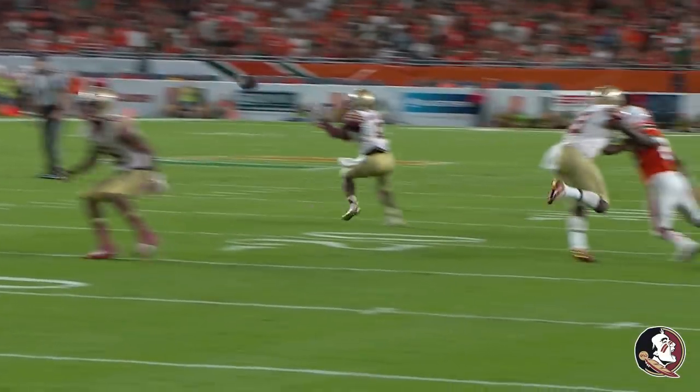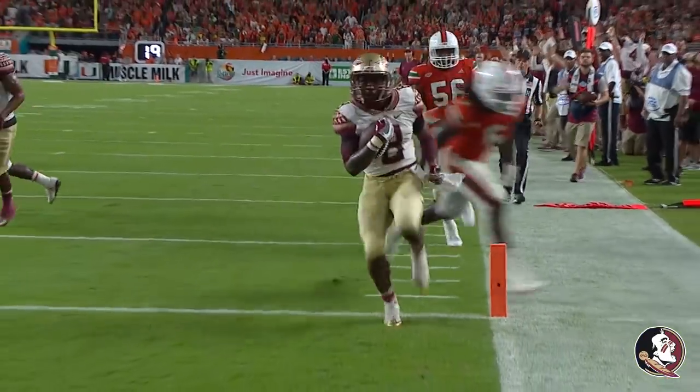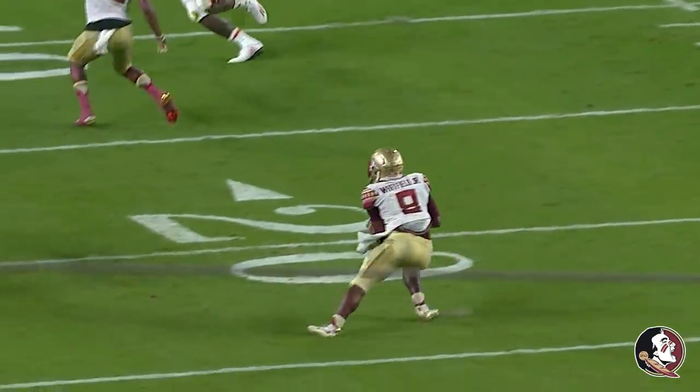Play action, fake pass to the left side. Caught ball on the left side. Kermit Whitfield to the 15, to the 10. Sideline. 5, 3, 2, 1. Touchdown, Florida State. Touchdown, FSU. And the Noles take the lead for the first time of the game.